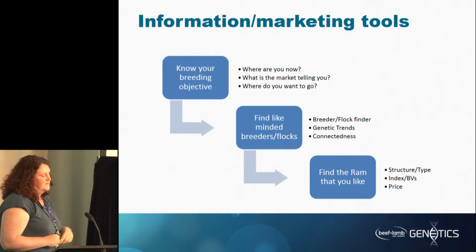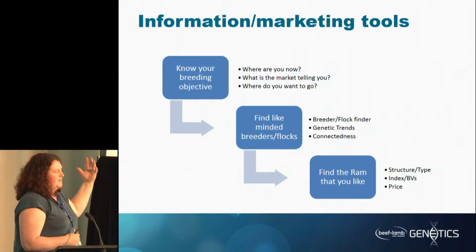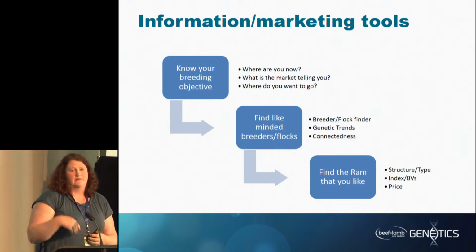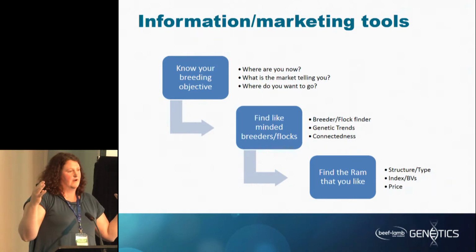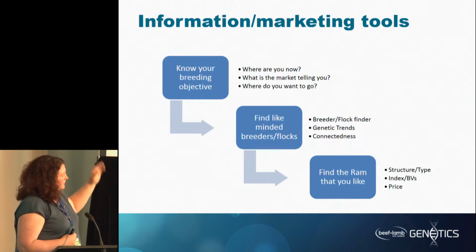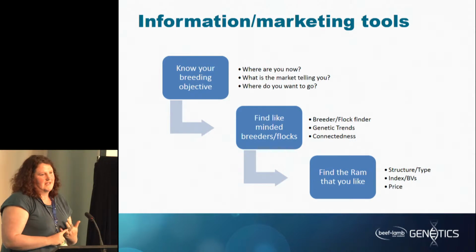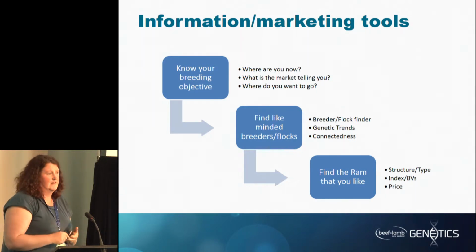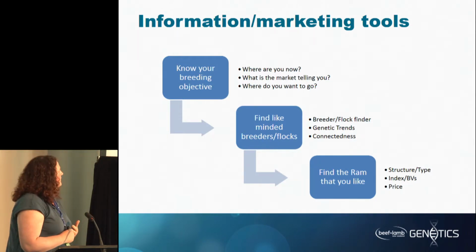So thinking about the flow of decisions that need to be made, you think about knowing your breeding objective, and now that was really well described by Jake, thinking about it as an organisation or a large industry with breeding goals. But we're thinking at this point of the individual farmer developing their breeding objectives. But this could be where you're at. So where are you now? What is the market telling you? And where do you want to go? Those are the really important principles for you to figure out to make the most of any genetic program.